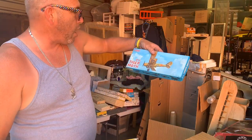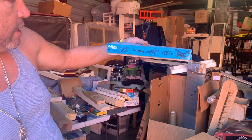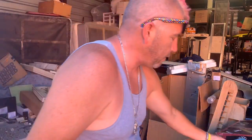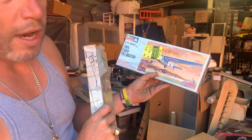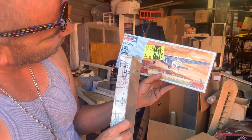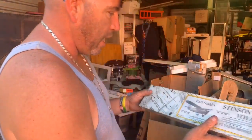We have an Artoplast DH Tiger Moth. Venezia, made in Italy. That automatically makes it sound better because it's made in Italy. Then we have Monogram 172nd TWA Ford Trimotor, sealed in the package. It says sold at the Two Guys for 69 cents, special price 46 cents. Who remembers when you could purchase anything for 46 cents?